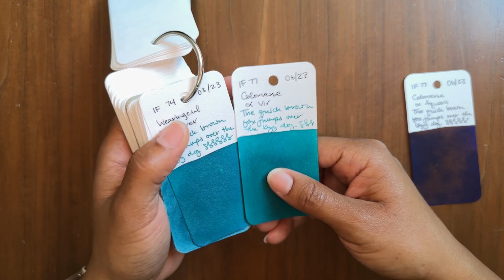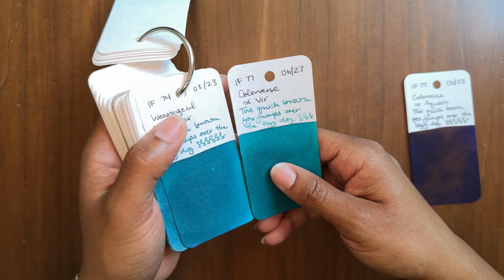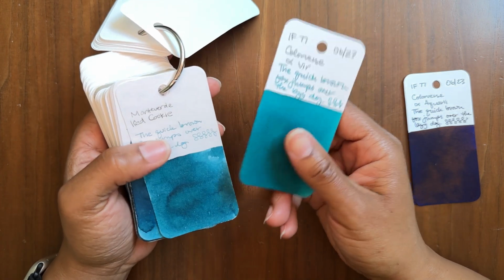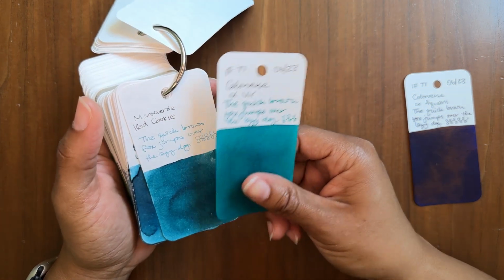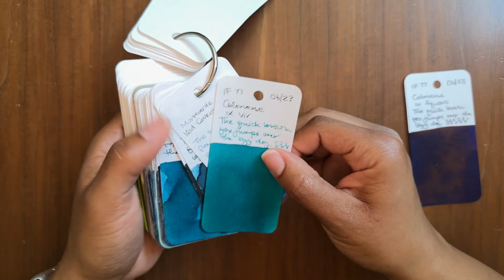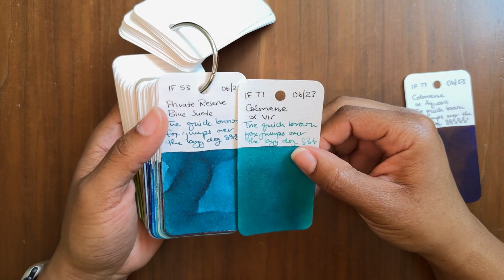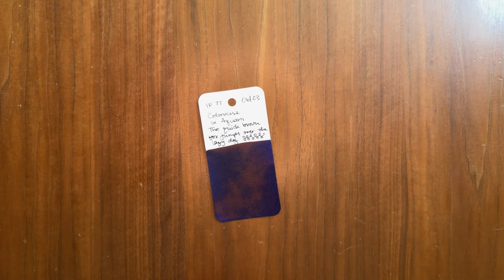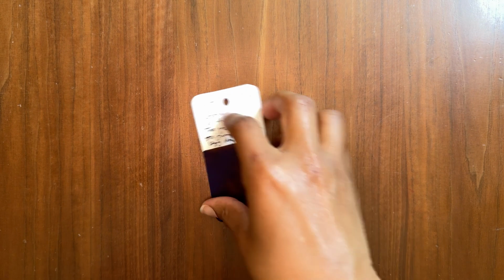Wayfarer is more blue and it's got that bluish purple shimmer. Yeah, Monteverde Ice Cookie. It's less saturated than the Virgo, which is making me like this Virgo more. Now that I see exactly how saturated it is, I really do like it. Blue Suede, that was the other color that I was thinking of. It's much more blue.